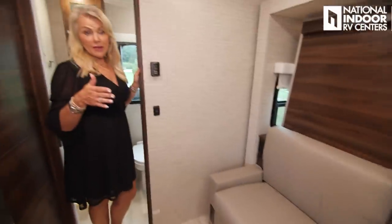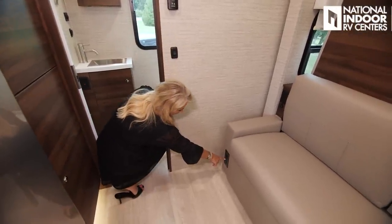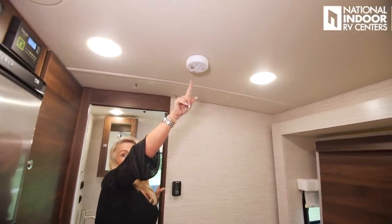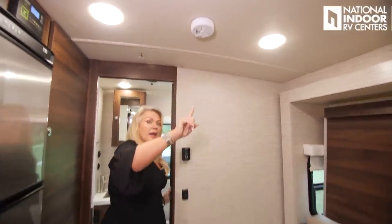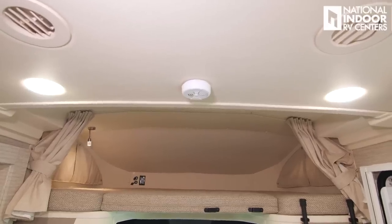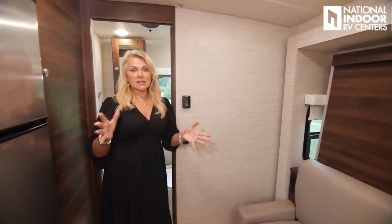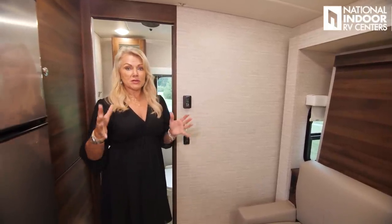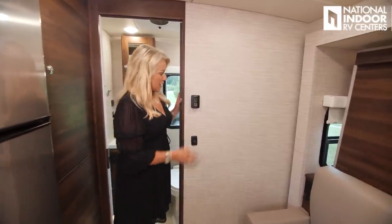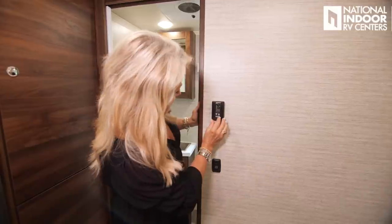I put the bed back up, and now I just wanted to point out that we have the propane alarm right here. And then straight above, we've got the carbon monoxide alarm. And back by the bunk room, we have the smoke alarm along with the fire extinguisher. So four safety features, again, so that when you're living in this coach, you are safe and that you can continue RVing even longer. Here is the thermostat for the AC and heat.